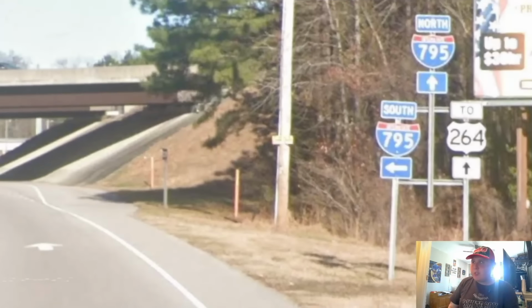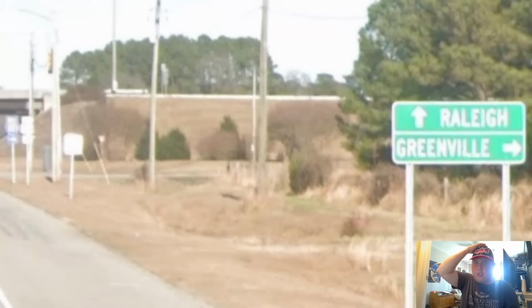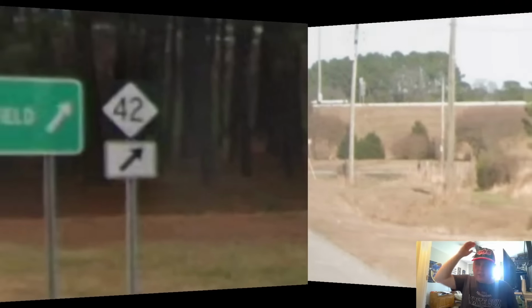And this is here in Wilson, we're meeting with Interstate 795, which for some reason isn't in any control cities, or I couldn't find any. And then further up the road, we're now meeting with Interstate 587 and US 264 as they're getting signed for Raleigh and Greenville, which are great, good choices.